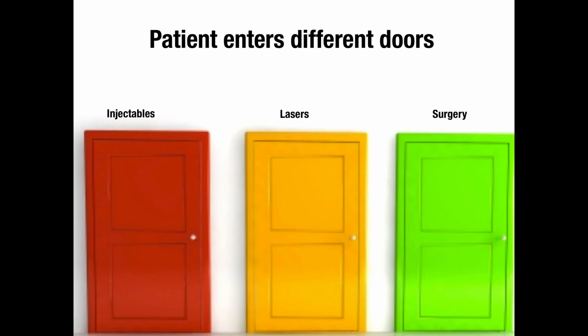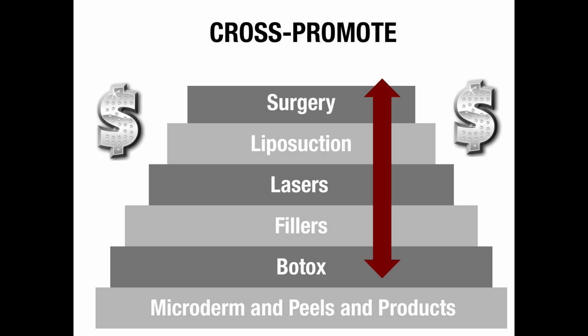And your patients enter different doors to your practice, whether it be injectables, then lasers, and then surgery. So I highly recommend you offer these services and not just focus on the surgery. So if you cross-promote all of your services, the patients will go up and down this ladder for years to come. That's how cosmetic patients are. They want to look good today, next year, and on and on.